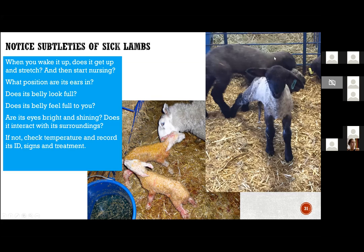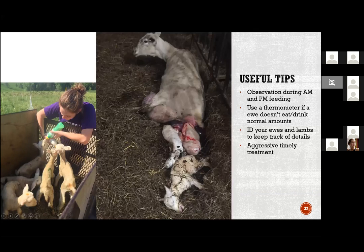So I can barely see this lamb in this picture here, but if you guys can see it, that's a lamb that's not got a normal posture. See how his back is a little bit arched? And that lamb was developing a joint infection. Okay. I don't think I have a great point on that other than what a disaster here, right?